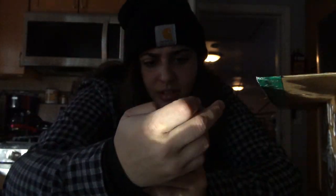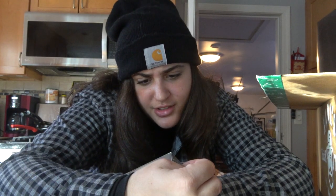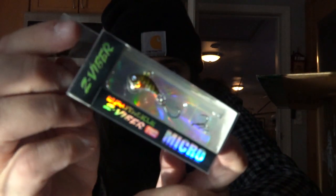The Euro Tackle. Is this Japanese too? Why do I think that Euro Tackle is Japanese? I don't know, but I really like how it comes with a single hook, and then if needed, you have the treble hook right here, which I'm probably gonna put on. This is such a sick looking bait. I'm so excited to throw this, and it's gonna go absolutely perfect with this combo right here.